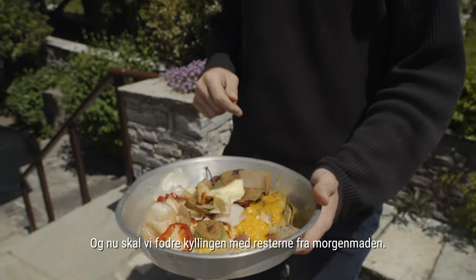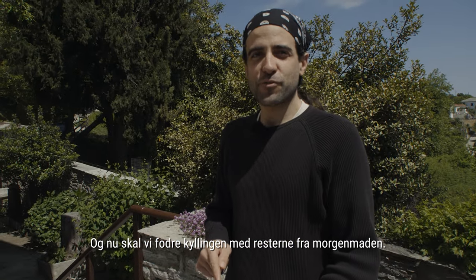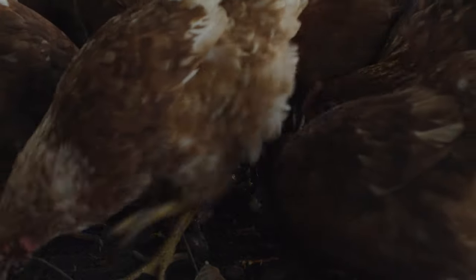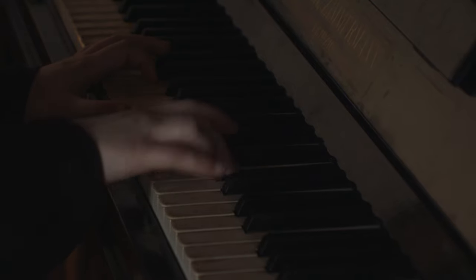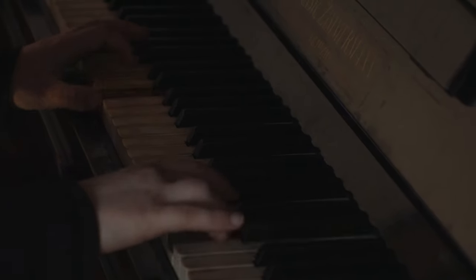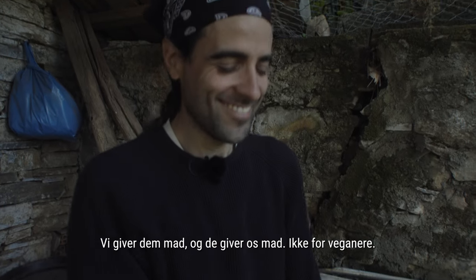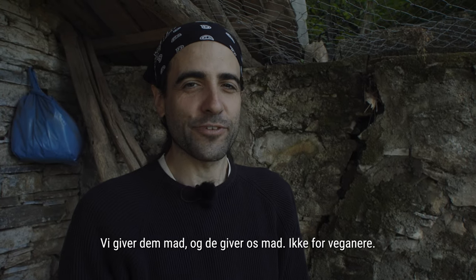And now we are going to feed the chickens with the leftovers from the breakfast. Chipa, chipa, chipa. We give them food and they give us food. Not for vegans.